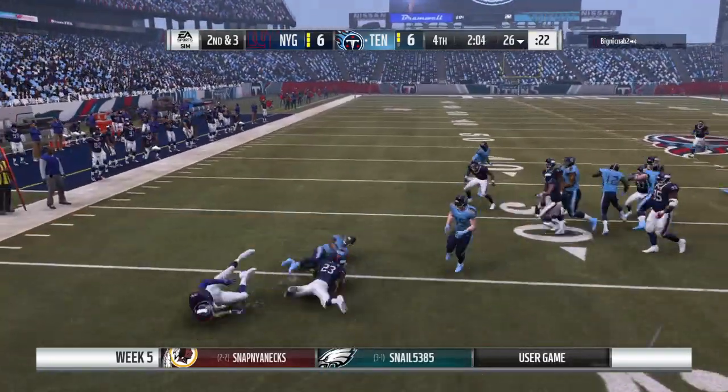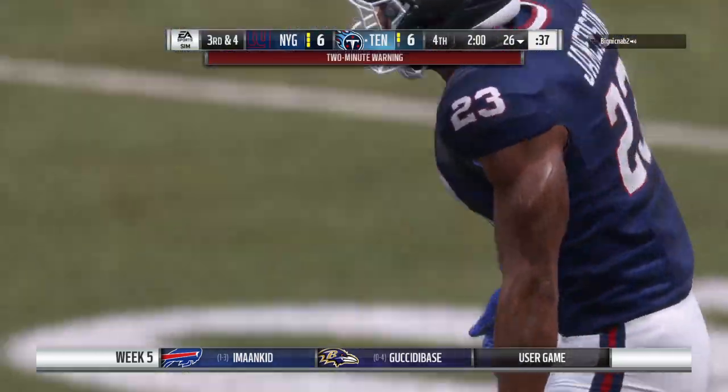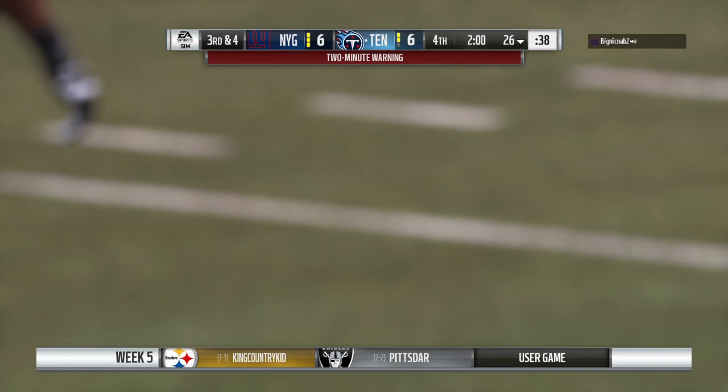And on the ground they go with a running back. And he's going to lose yards. They take him down at the 26. That'll be a loss of a yard, and it leads to a third down.